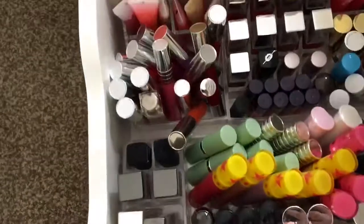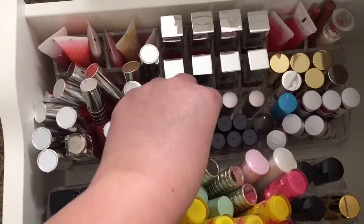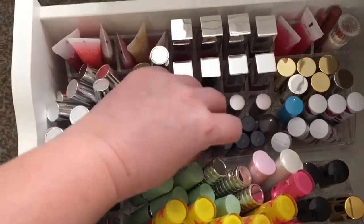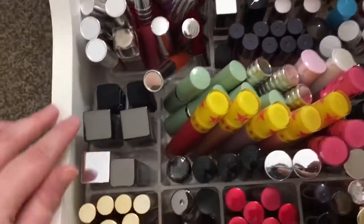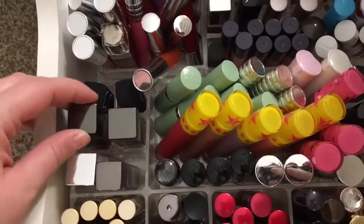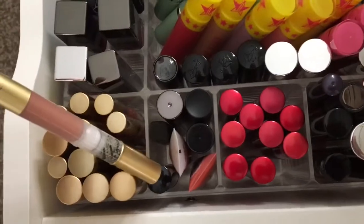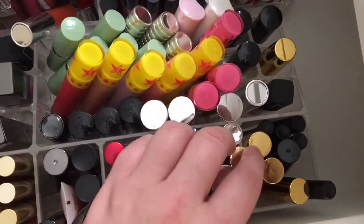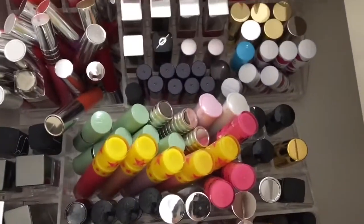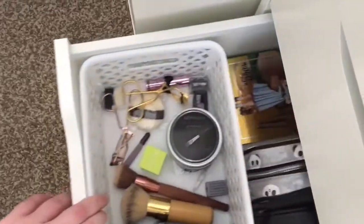I'm gonna flip around. Oops. Clinique, Lancome. These are like little tarts that came in a set. More Clinique, Jeffree Star, Clinique. These are some Julep lip products, some Moly lip products, I believe. Yeah. Lime Crime. Yes, and this is just an array of glosses, random brands. It's a mess and it's killing me, but what are you gonna do?